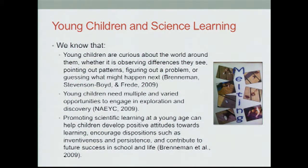We also know, so we have a nice evidence base for it, and at the end of the PowerPoint there's a whole bunch of references, and some of these references have hyperlinks. So if you pull it up off the Edmodo page, you should be able to access these.